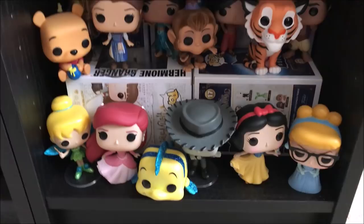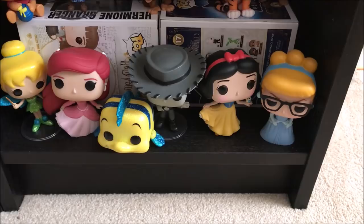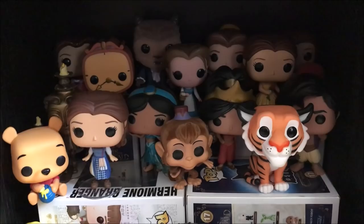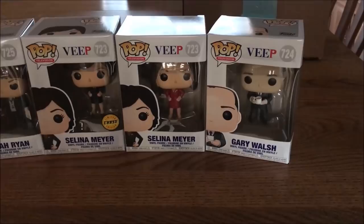Oh man, this gets really hard. When you go through an entire collection like this, thinking of characters and trying to think of all their names, it's a lot harder than you think. But we have a kind of nerdy Cinderella. I think that's Cinderella. You have Snow White. You have Black and White Woody, Flounder, Ariel, Tinkerbell, Abu, Raja, Jasmine, Belle, Winnie the Pooh, Aladdin, Belle, Cogsworth, Belle, Beast, Belle.